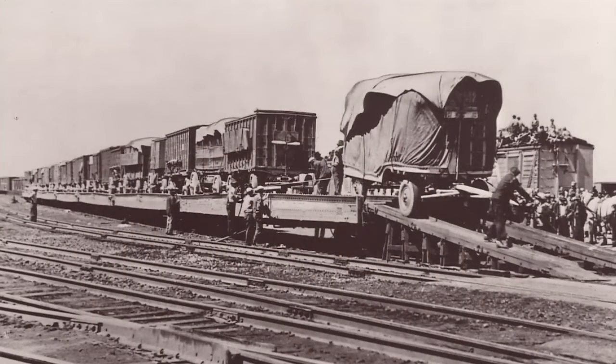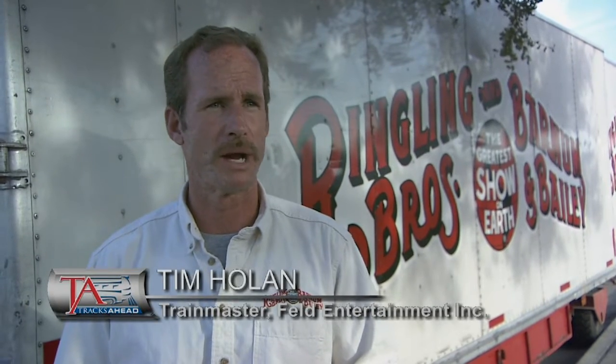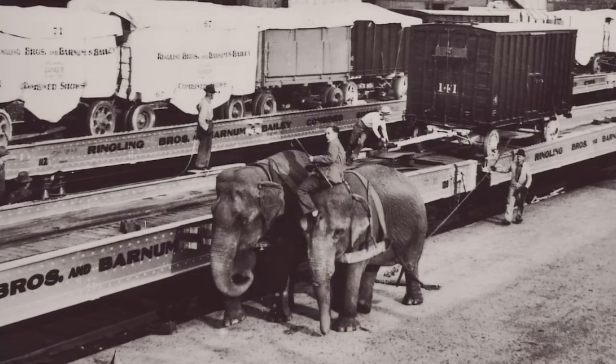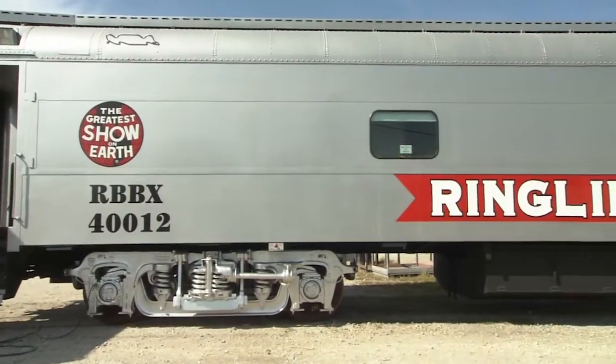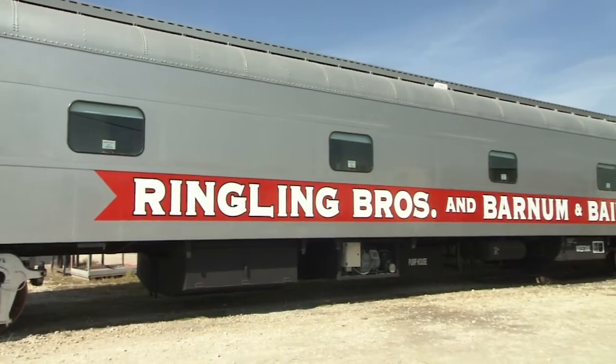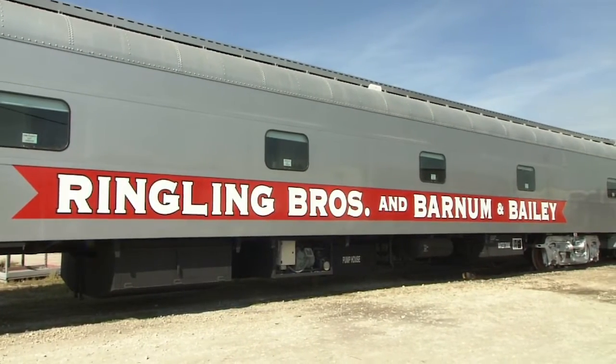If you look at the whole evolution of the piggyback loading in the railroad yards, that whole industry grew out of circus loadings, and we're still doing it the old-fashioned way. These aren't just ordinary trains painted up in circus colors. Ringling Brothers crafts them for the specific needs of the operation.